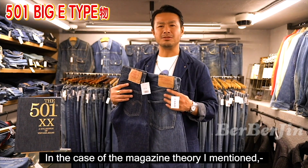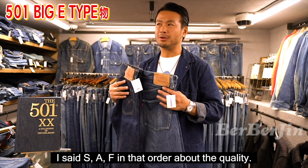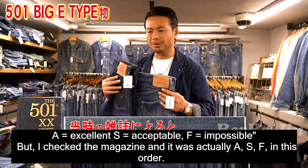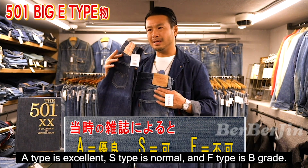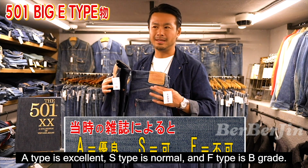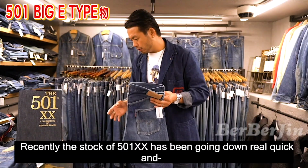In the case of the magazine theory I mentioned, I said S, A, and F in that order about the quality. But I checked the magazine and it was actually A, S, and F in that order. A is excellent, S is normal, and F is B grade. Apologies, I flipped S and A by accident.